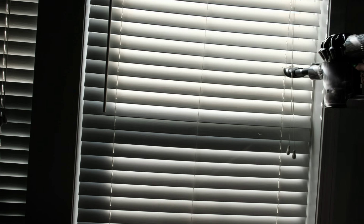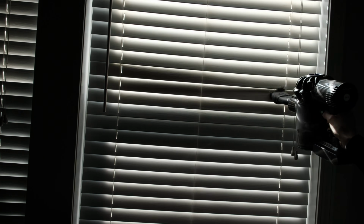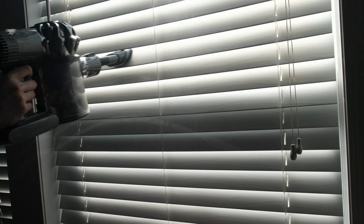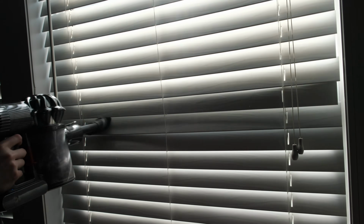Okay, anyways, going in, I got the top of the blinds with my little duster, but then I always go in with my handy dandy Dyson and get the blinds with the little brush attachment. It's my favorite way to clean blinds because it gets any of the dust that likes to stick there. It gets all that stuff off.